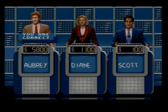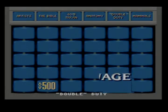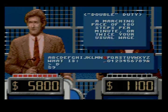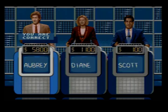Okay. I'd like double duty for 500, please. A marching pace of 180 steps per minute, or twice your usual wage. What is double time? You are correct. And now the last clue.